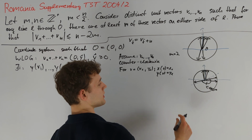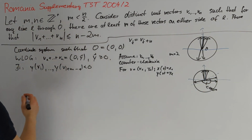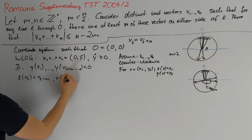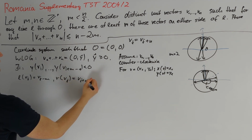For the second part, we now want to use this idea of rotating L. And to do that, let us define L(vj) to be equal to v(j-m) and R(vj) to be equal to v(j+m).